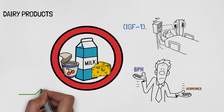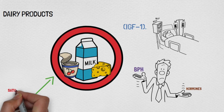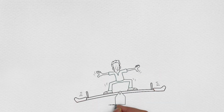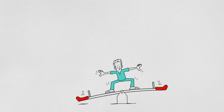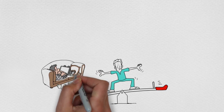Many dairy products are high in saturated fats, which can promote inflammation. Chronic inflammation is a significant factor in the development and progression of BPH. A study published in Prostate Cancer and Prostatic Diseases revealed that men consuming high amounts of dairy had a 32% higher risk of developing BPH compared to those with lower dairy intake. This correlation suggests a notable impact of dairy on prostate health.